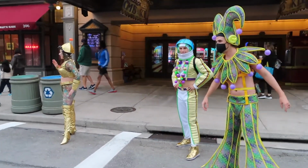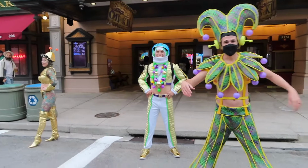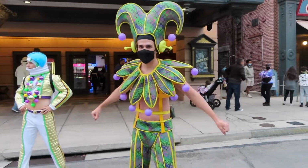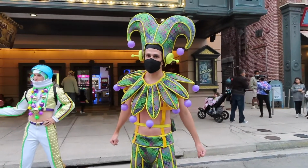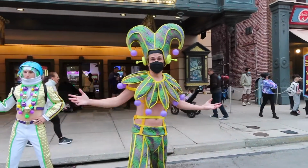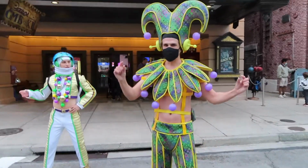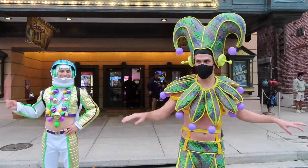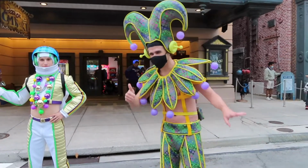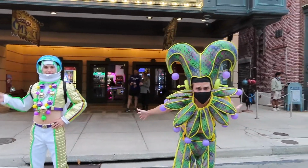So these are the new costumes for the parade. They're out and about interacting with everyone. You're out and about interacting with everyone? Yes, I'm having a good time. Are you excited about the parade? Yes, I'm so excited about the parade. I can't even tell you. I've never even seen it before. This is literally day one. I'm ready. I'm excited. A little stage fright though? A little bit, yeah. A little nervous. Not sure how everyone's going to respond, but we've been working on it, so it's going to be good. Thank you so much. Of course. Happy Mardi Gras. Happy Mardi Gras.